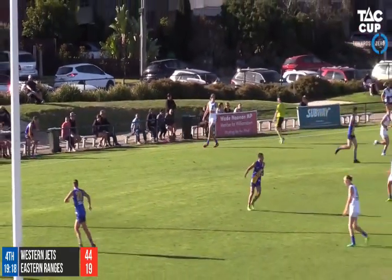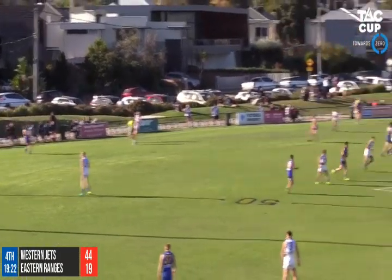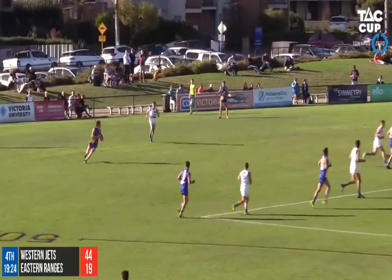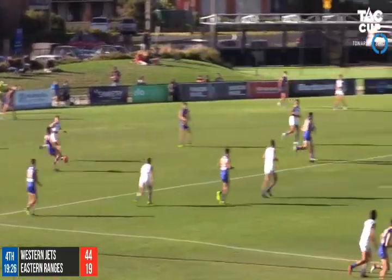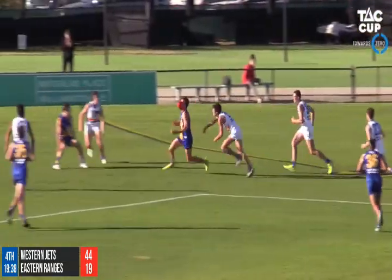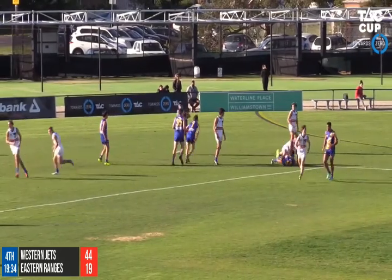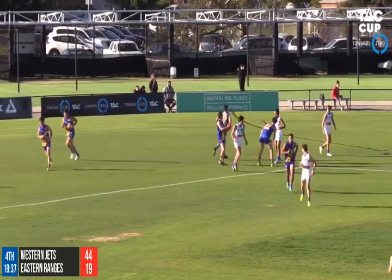And this will be Pettigrove with the kick at half back. He'll play on. Gives it across to his teammate there. And that was Watkins, kicks long towards half forward, holds up in the breeze. Good spoil over the back all the same. And Clark lost it and was penalised.